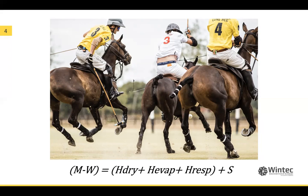On the other side, we've got these sources of heat dissipation. So anything you see with an H in front is a source of heat dissipation. Dry heat transfer, so H dry, is all those things we've talked about in the previous slides, such as conduction, convection, and radiant heat loss. We then have H evaporation, which is heat lost due to differences in pressure of liquid. So that's sweating and also lost through breathing a little bit as well. And then finally, we've got H respiration. So H resp is heat loss through respiration.